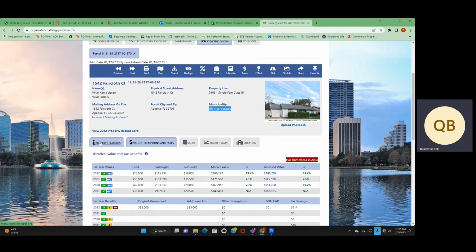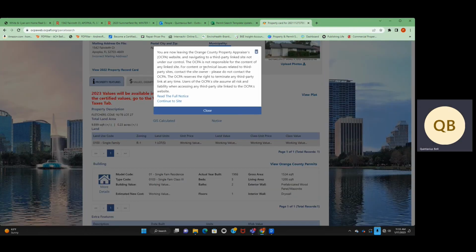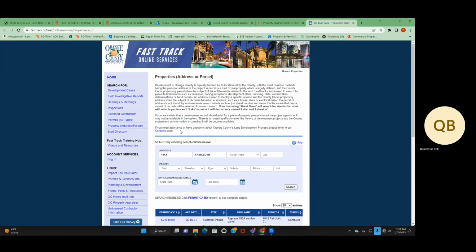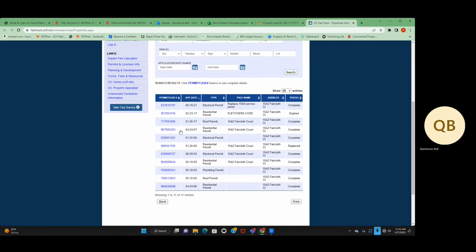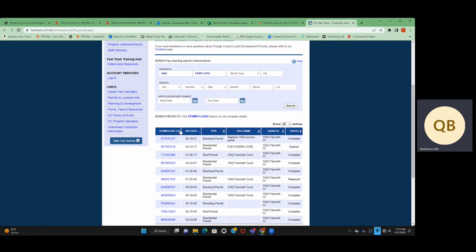Next we're going to click on property features, scroll down below to the right here, and you'll see where it says view Orange County permits. There's a disclaimer here through the Orange County website. We're going to hit continue to site. Voila. Here we go. We just gained access to the permits.